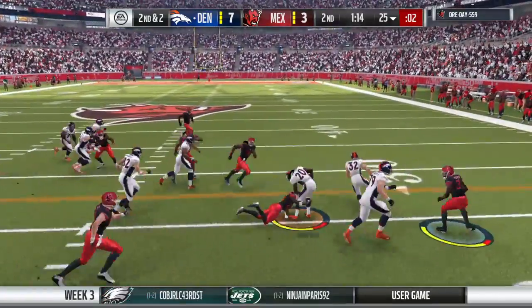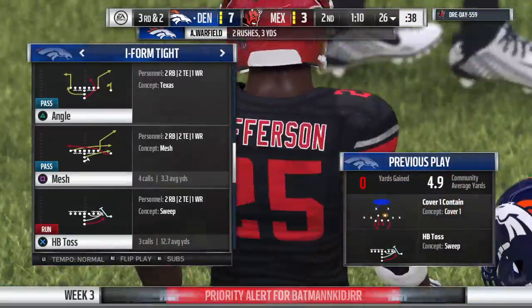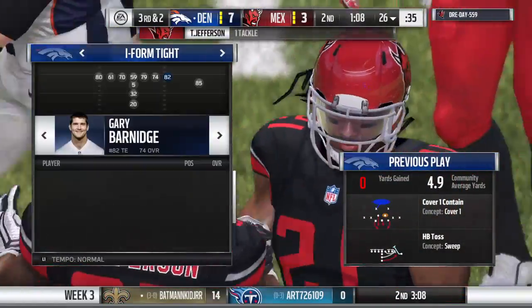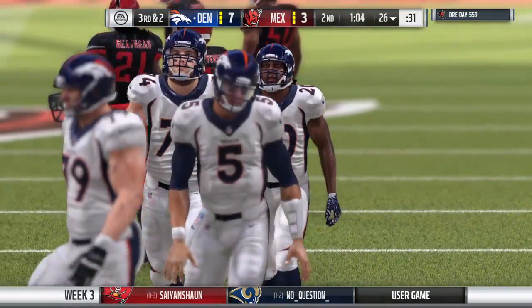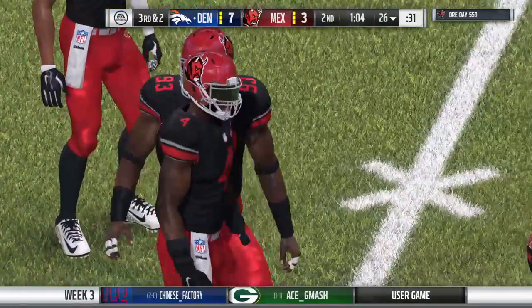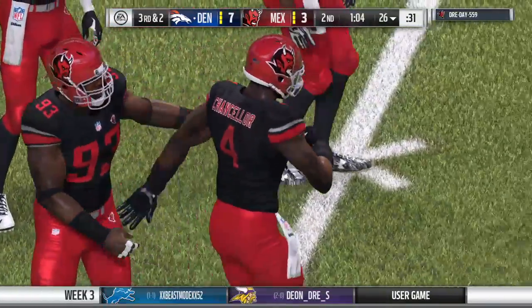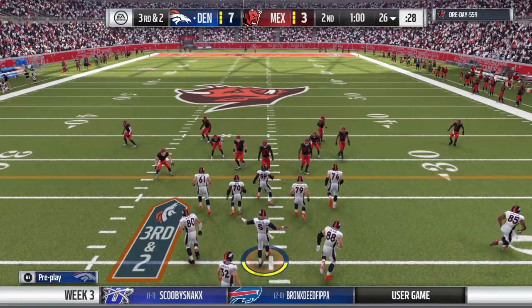Now they'll run it on the toss. And he is met at the line of scrimmage, and he goes down right there. He got maybe a half yard at most, but officially they'll be left with a 3rd and 2. Creeping up on a minute to play in this first half.